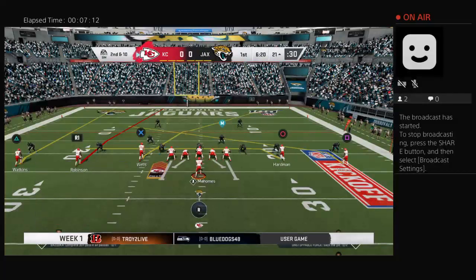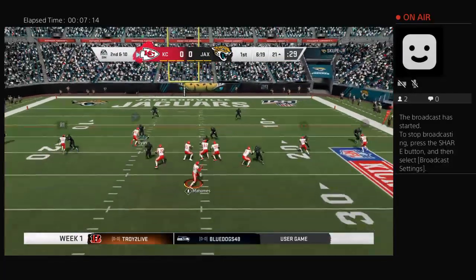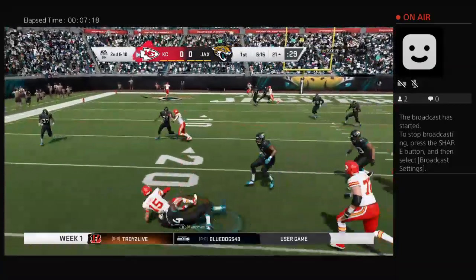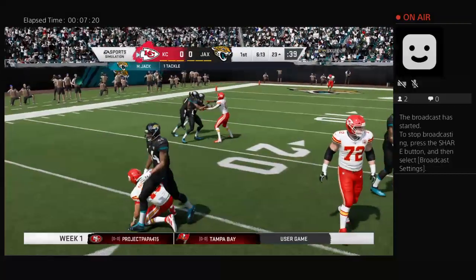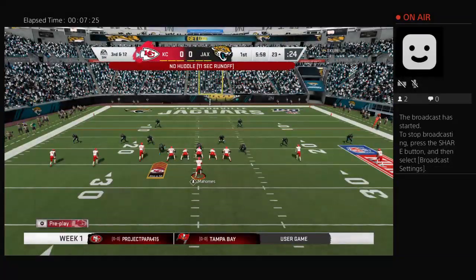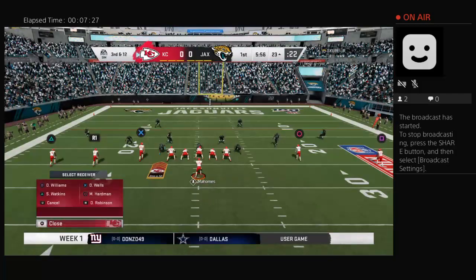From the 21, it's 2nd and 10. And again, it's Mahomes rolling to his left. And he will lose yardage here back at the 23-yard line. The second down play results in a loss of 2 yards.